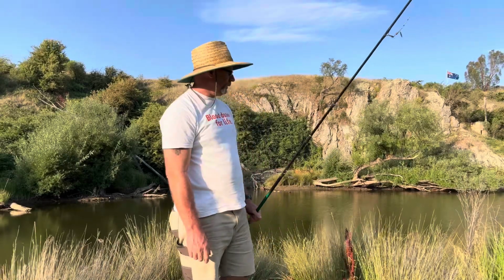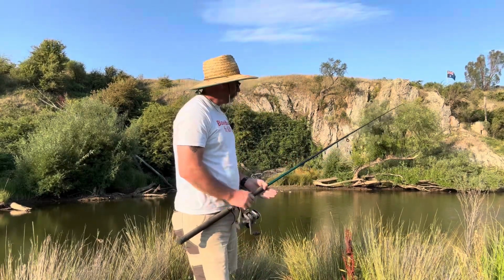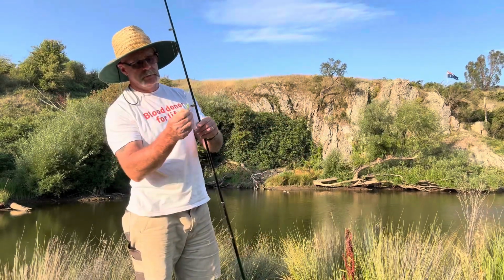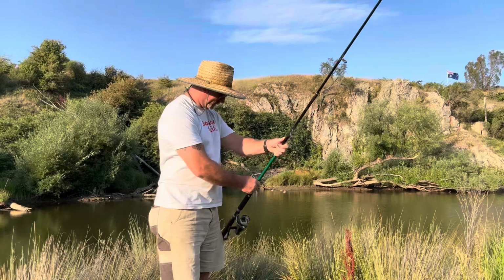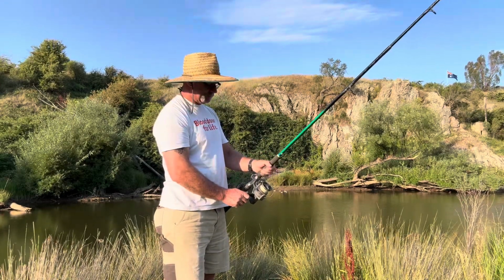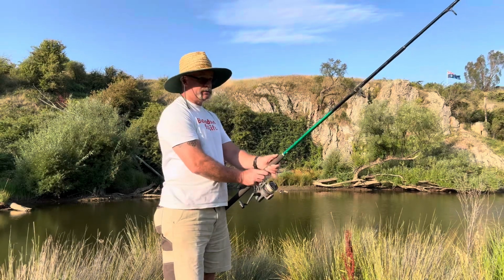Rightio, so we're a little bit further down the Wollondilly River, down from the Marsden Weir. Yeah, we'll try this spot here. Just unhook my lure. And the water's a bit deeper here. There's probably a few more snags, so hopefully I don't get any. I got one there. And lucky that was all I got. So yeah, we'll cast it out, see how it goes.